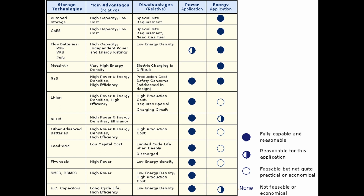So these are the technologies. It's sort of an eye chart here that talks about power versus energy. The compressed air energy storage or pumped hydro, those are obviously energy. When they talk about energy applications, they're talking about power plant level. And then for power applications, that's like the capacitors, things that can give a lot of power very quickly. And so these dark circles are fully capable, reasonable, being installed right now. I mean, you have ultracapacitors, you have flywheels, lead acid battery installations, and so on, and you have pumped hydro and compressed air and so on.